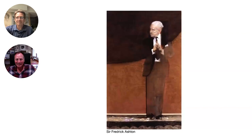Okay. So this is Sir Frederick Ashton, a choreographer. Is he a choreographer for the Royal Ballet? I believe so. Yeah, back then, yes. And this painting is part of the permanent collection of the National Portrait Gallery in London, and I've always loved this painting.